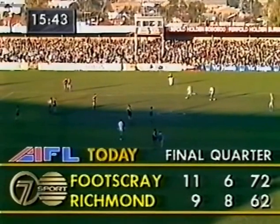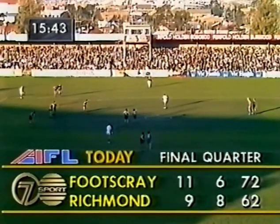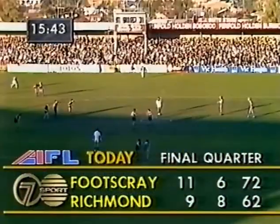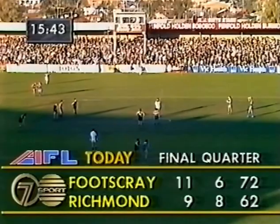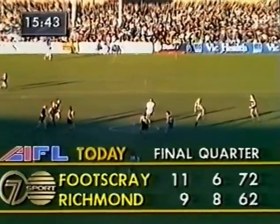The crowd at fever pitch. 10 points the difference. The respective seasons of these two clubs on the line. Under 16 minutes remaining in the game. Richmond finishing with the breeze. So you've got to say it's close enough to even up at the moment.